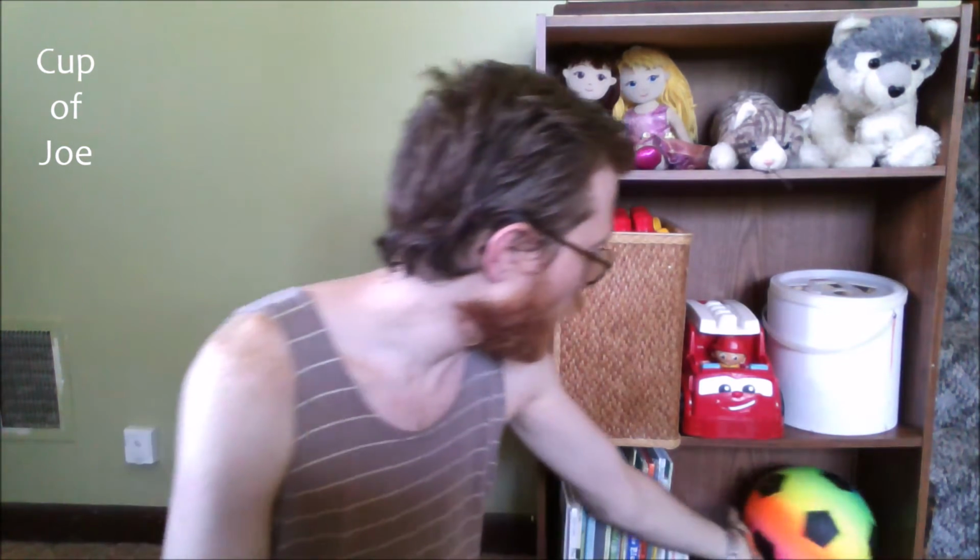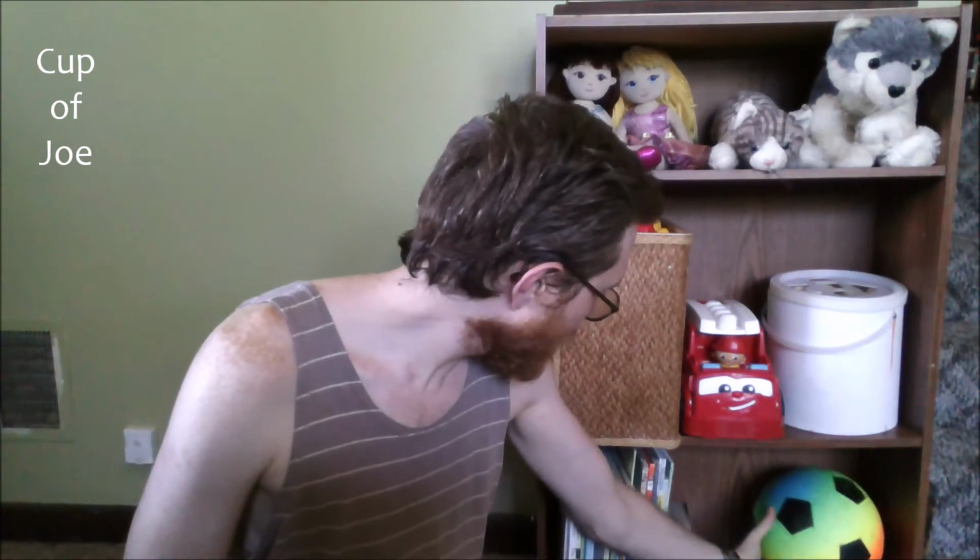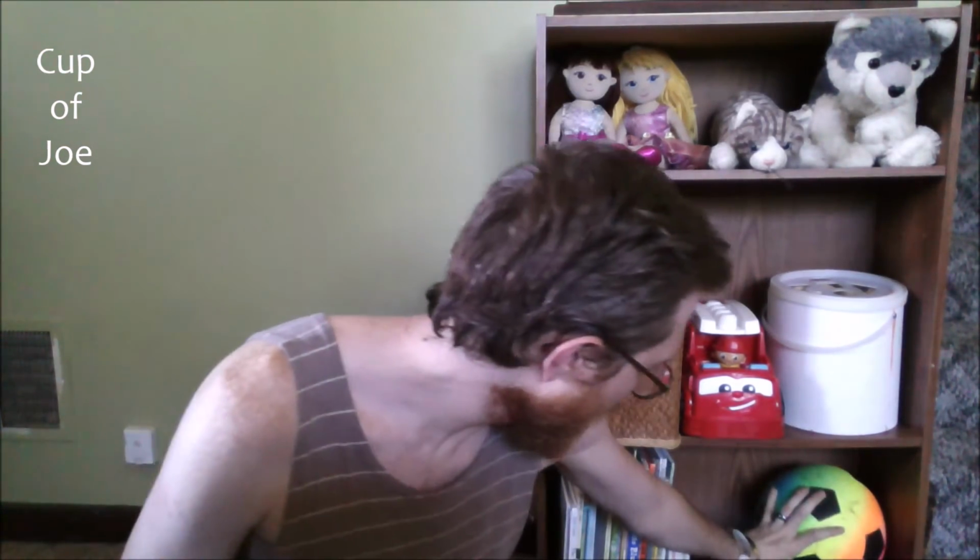Next, we have our ball. We have our one ball. We may have a couple of other balls floating around outside or something. But here's our soccer ball. Not much to say about a ball. It's just a ball.